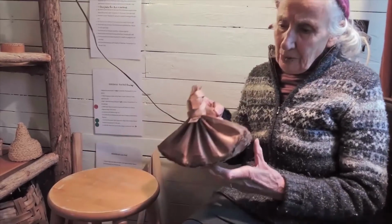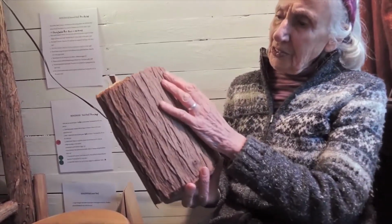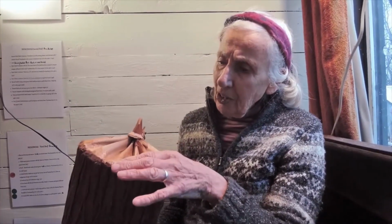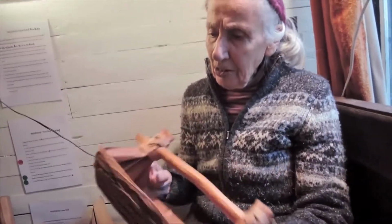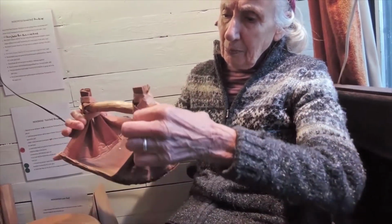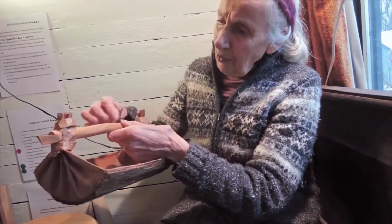So the first functional basket I thought I would show you is one that came from the west coast, and this, and some of you may recognize, is made of cedar, and this is the cedar bark on the outside, and when the cedar's cut in the spring, the bark peels off, and it's been cut in the spring, and the outside bark has been taken away to show the inner bark here, and it has been split here and divided and tied up on this bar.